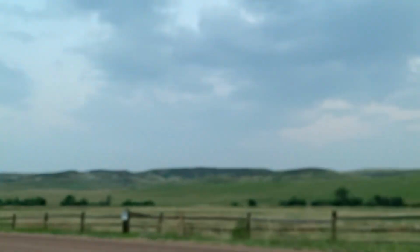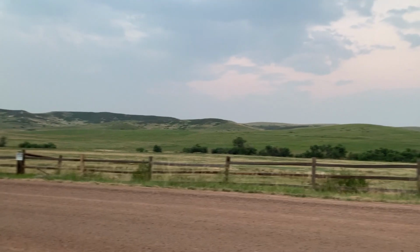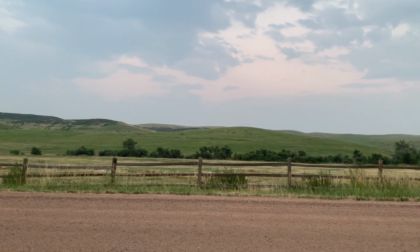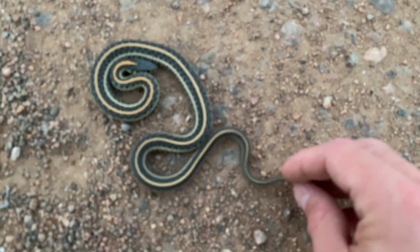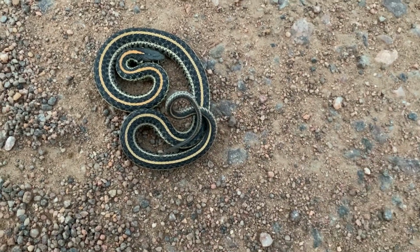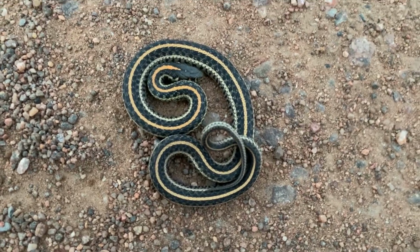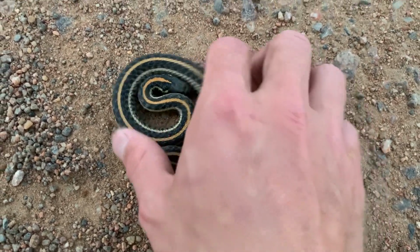But new area, I've never seen them over here. There should be a lot of snakes here. It's kind of hard to spend time because it's all private back in here, but it did produce snakes. There is a lot of construction going on this road a little bit further up, but the bottom part seems to be pretty untouched still. So just gonna move this guy.